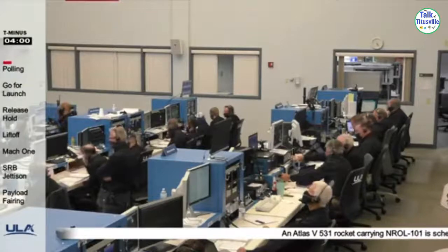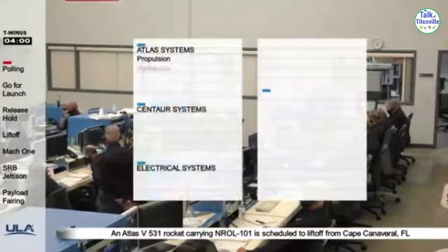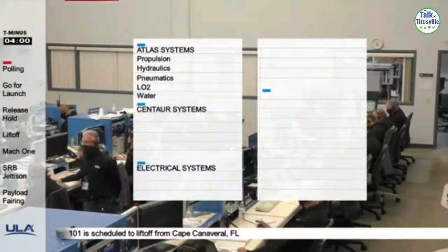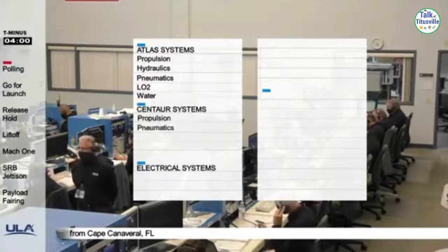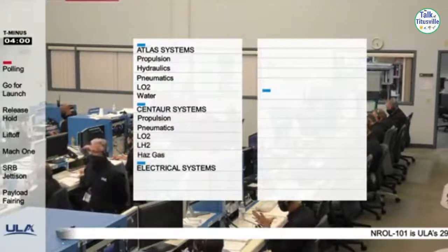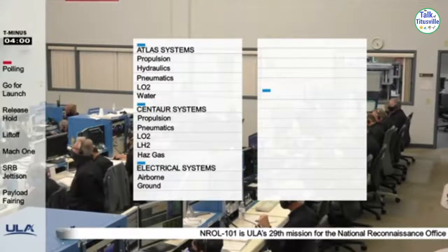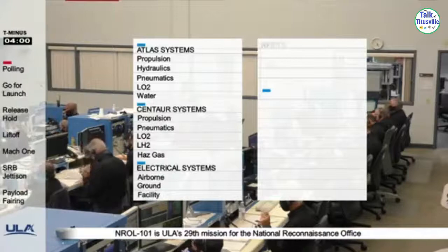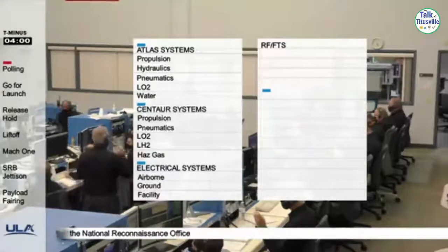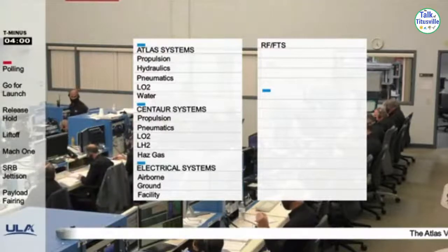Status check to proceed with terminal count. Respond go, no go. Atlas Systems, propulsion. Go. Hydraulics. Go. Pneumatics. Go. LO2. Go. Water. Go. Centaur Systems, propulsion. Go. Pneumatics. Go. LO2. Go. LH2. Go. Pass gas. Go. Electrical systems, airborne. Go. Ground. Go. Facility. Go. RFFTS. Go. Flight control. Go. GCQ. Go. GCQ Net 1. Go. Roger.